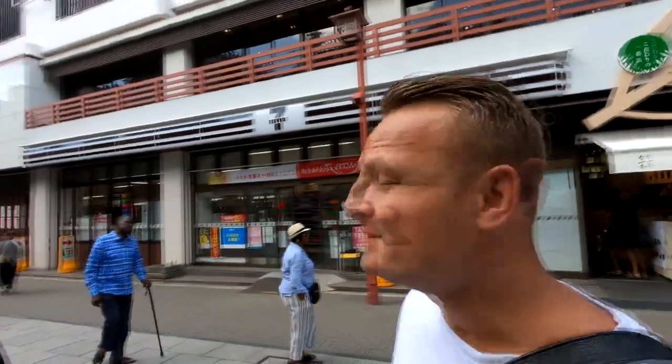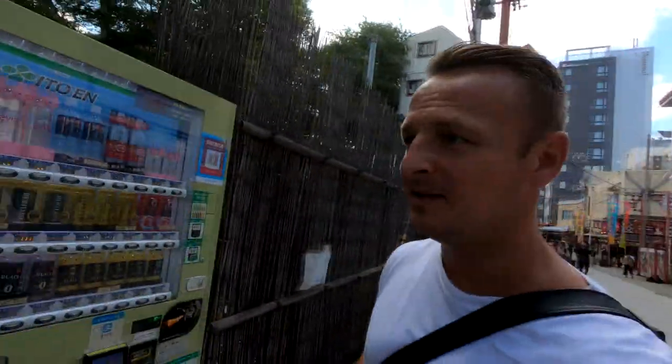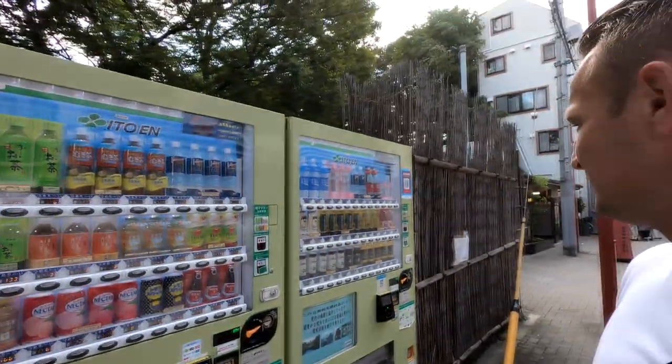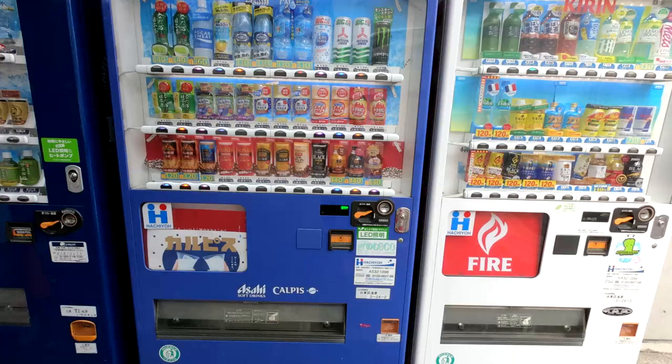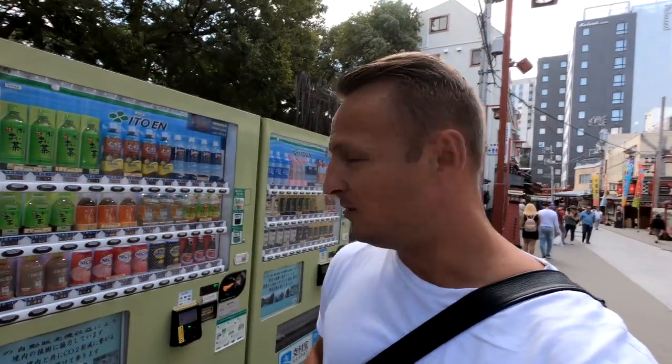Unfortunately, there are no vending machines with food, so I had to get something from the Asian vending shop, 7-Eleven. I would definitely recommend buying here. They even use the microwave to warm up your food, so it's filling. And oh, look, there is another one. There is nothing of my interest, so let's go to the next one.